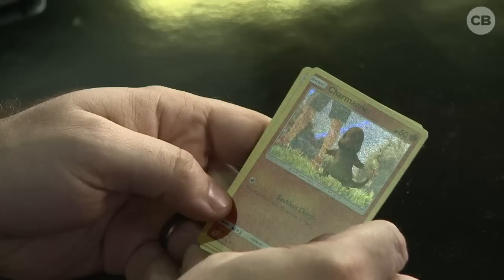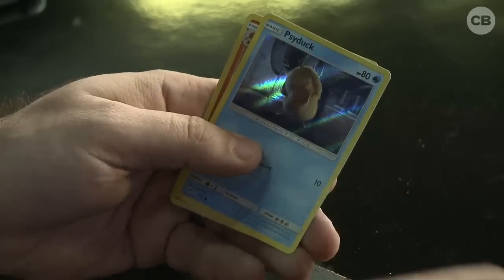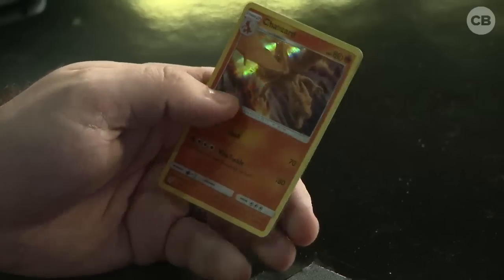Fingers crossed. Charmander. So many starters. That's good ratio. Lickitung. Continuous lick. Why? Psyduck. And another Charizard. Holy moly. And that's an ultra rare for this? It's got the shiny star. So we have three of those. Only one Arcanine.